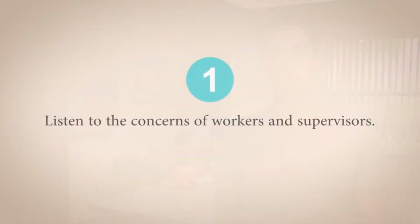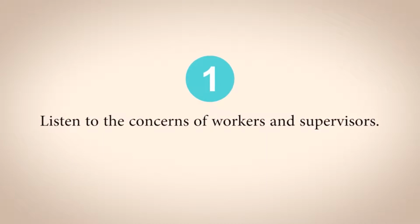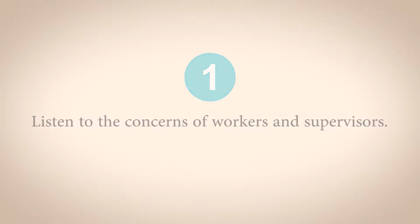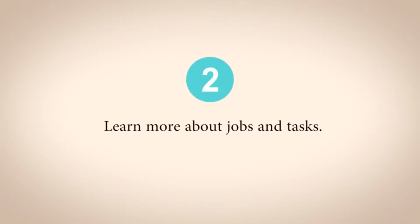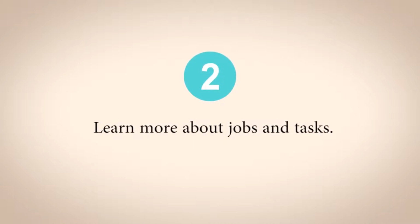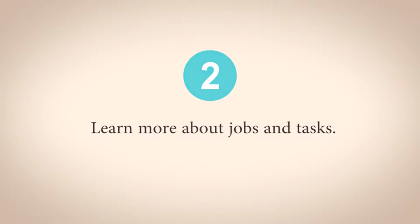When your safety committee members conduct their inspection, it's important they: 1. Listen to the concerns of workers and supervisors. Gather input from the people who are directly involved in the work you're inspecting. 2. Learn more about jobs and tasks. Even if you already know a lot about the tasks at your work, it's good to examine the steps being taken by others to complete the job. You may be surprised at what you'll find.